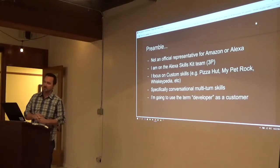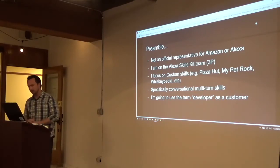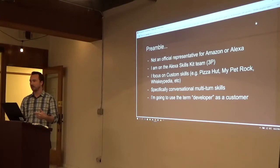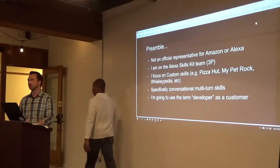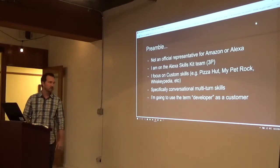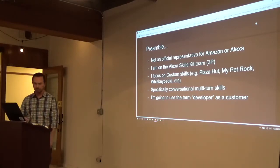I also specifically focus on conversational multi-turn skills. A lot of experiences with Alexa are one shot, right? Where you're like, Alexa, what time is it? Or Alexa, what's the weather? Those are just one shot in and out experiences. I focus on the more multi-turn stuff like 20 questions or Jeopardy or My Pet Rock. If you haven't tried it, you should. It's not my skill, but it's very fun. Those are experiences where you're having a dialogue back and forth with Alexa.